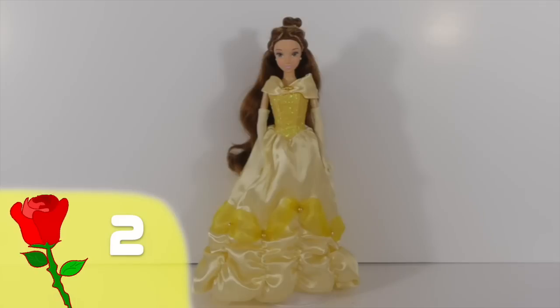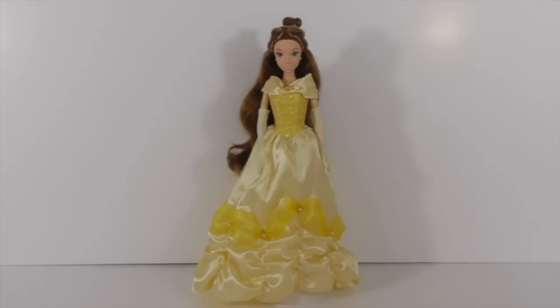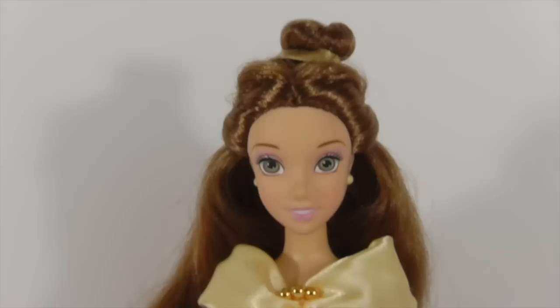This is another Belle doll from the Disney store. This doll came out right after Mattel stopped making the Disney store dolls. I absolutely love how long and silky both her dress and hair are.